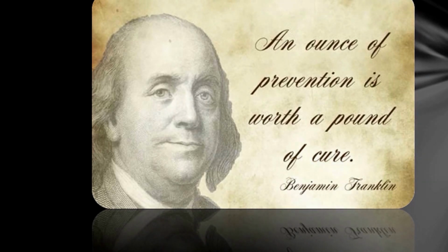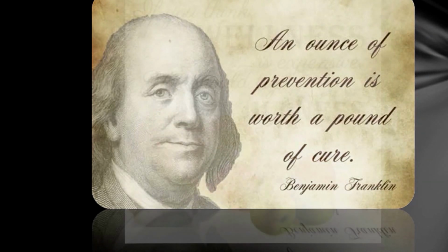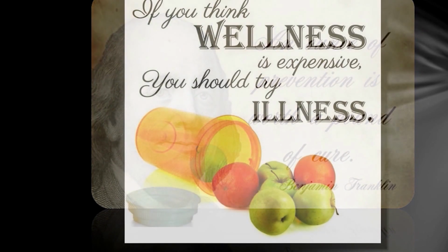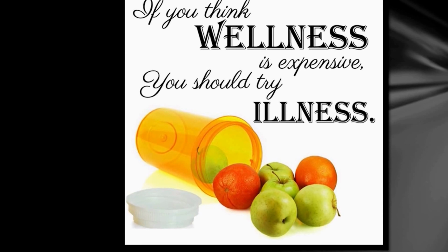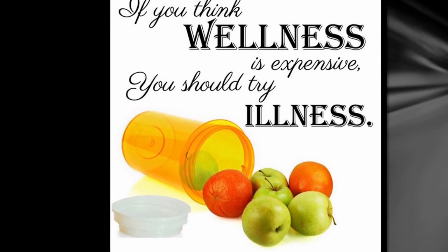Many chronic illnesses like obesity, diabetes, heart disease, and cancer are largely preventable. Investing time and effort into adopting a healthy lifestyle and taking proven measures to avoid chronic illness pays tremendous dividends in terms of quality of life, longevity, and expenses down the line.